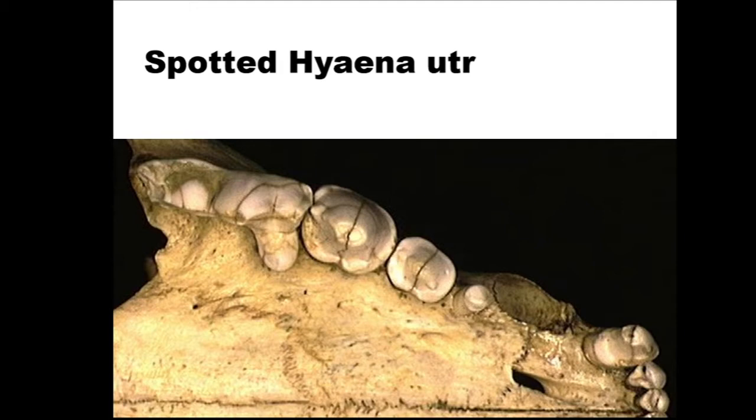This is the upper tooth row, and there at the very end of the tooth row you can see M1, and right in front of it is P4, so that fourth premolar, which forms the carnassial tooth. And you'll notice how robust the teeth are, and also on the lingual side of that carnassial, you notice it's the sheer face. So it really is this cutting surface.